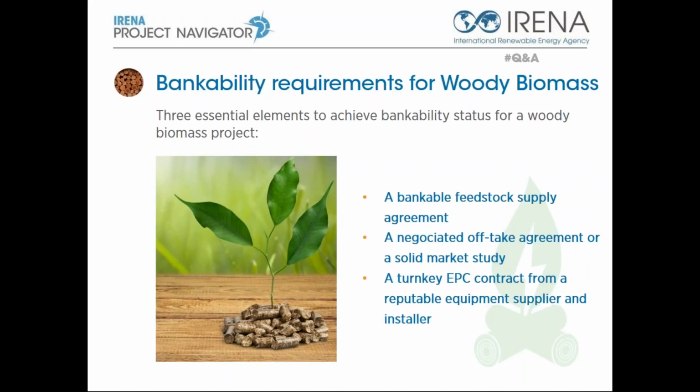And then the third component, a business plan, should include quotes from technology vendors and engineering plant design, as well as an assessment of key risks. It's all about risk assessment. Consider yourself a refinery. Instead of refining oil, you refine wood to a biofuel. All of this is complicated.